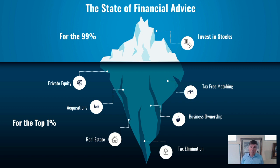And when I start looking at the allocations for clients of mine that are high net worth, usually their smallest asset is assets in the stock market, right? This is their smallest allocation. Most of their wealth is made, and the wealth that they created in other areas. Of course, we have things like private equity, acquisitions, real estate, tax elimination, business ownership, tax-free matching.